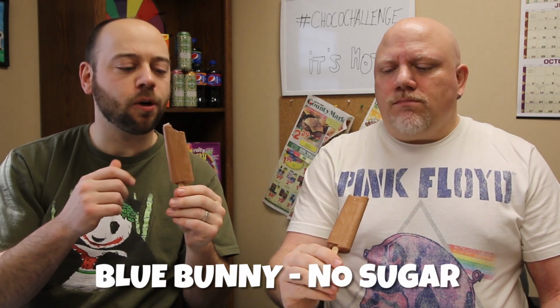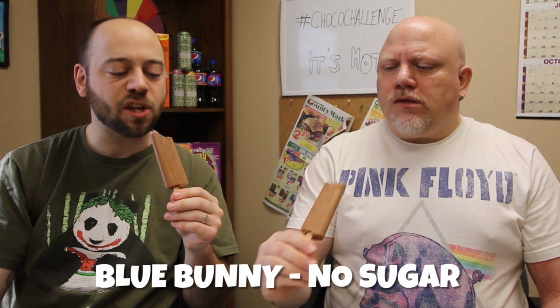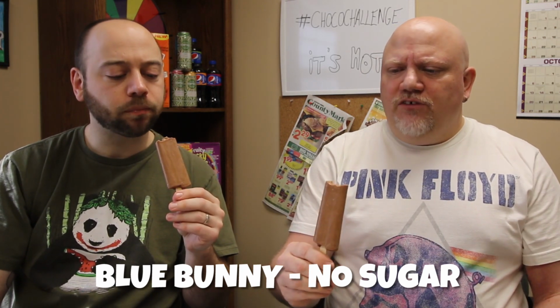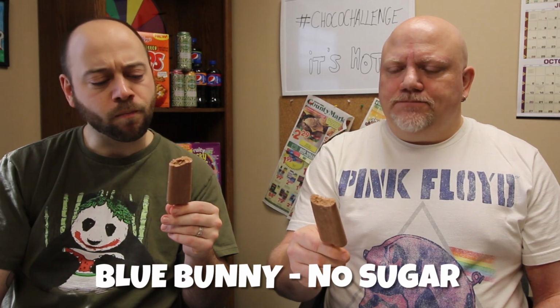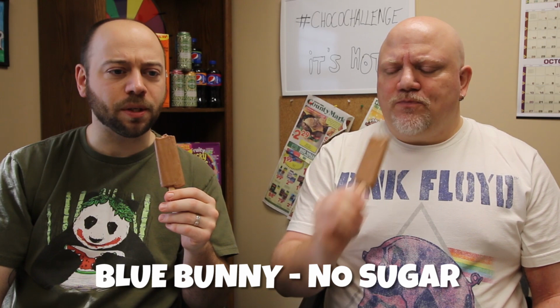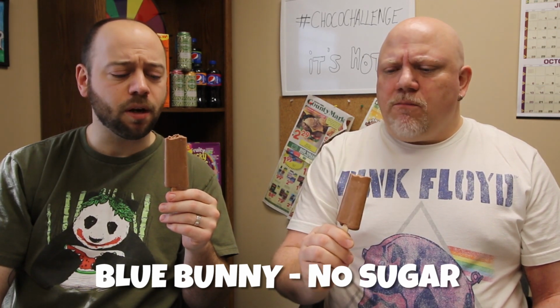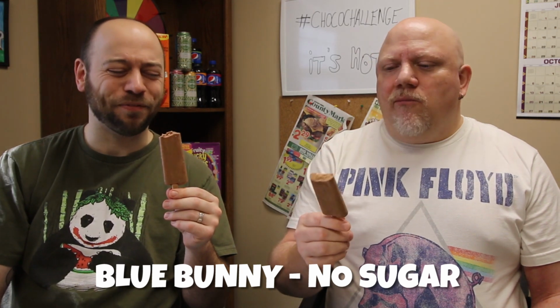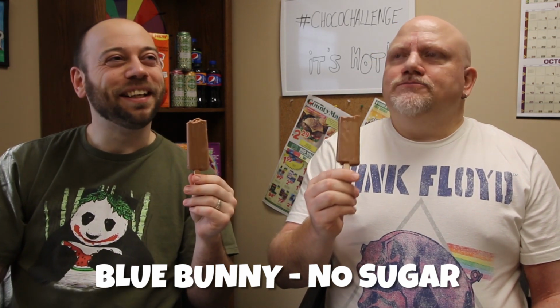Back to the thicker texture, chewy. Yeah. It's soft. It's not icy in the middle. Fairly creamy. Not much sweetness. Yeah, the sweetness is missing from this one, as is kind of chocolate flavor. Yeah. That's kind of important. Yeah, on a fudge bar, you kind of need some fudge.